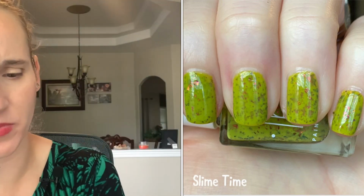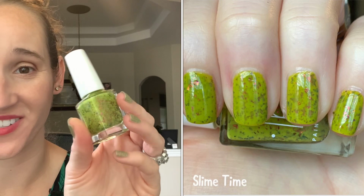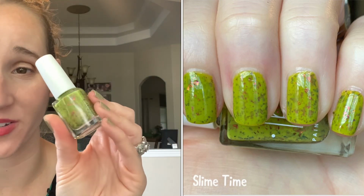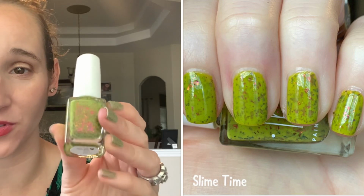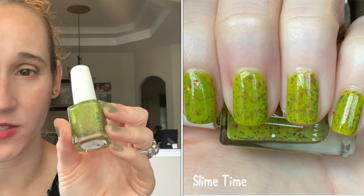Okay, and then we have, this is gorgeous, one of my favorite polishes. I love this. This is Painted Polish Slime Time. Got this one from PPU. Doesn't say when, but look at this. This is Jackie in a bottle. This is slime green, and it's got those beautiful glowing flakies. Look at that. So, so beautiful.